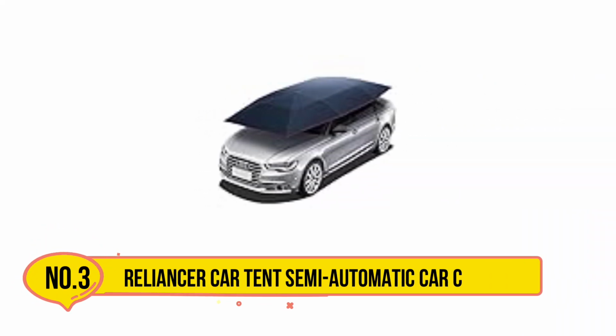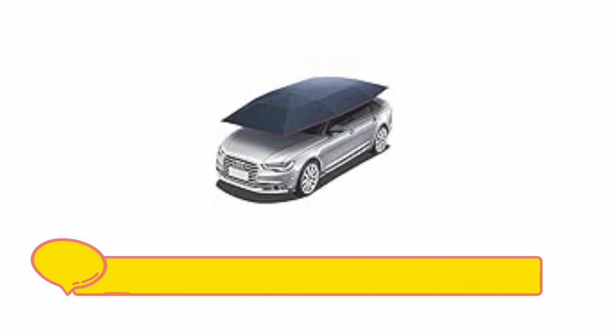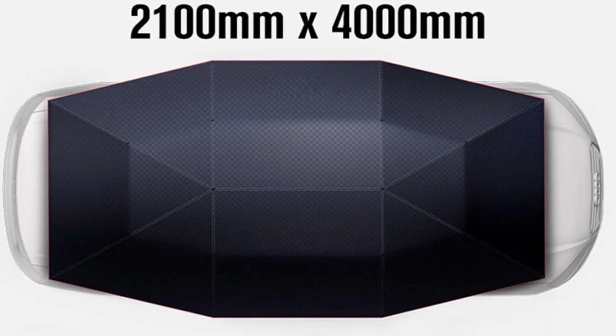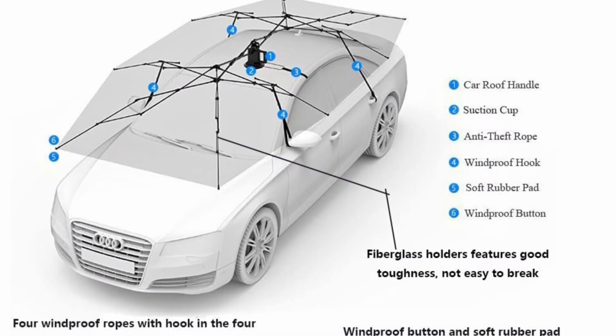Our third product is Reliancer Car Tent Semi-Automatic Car Cover. While car umbrella tents aren't typically regarded as the best possible protection against hail, combined with the best car cover, a cover like this one can be an excellent choice for multifunctional, year-round protection.